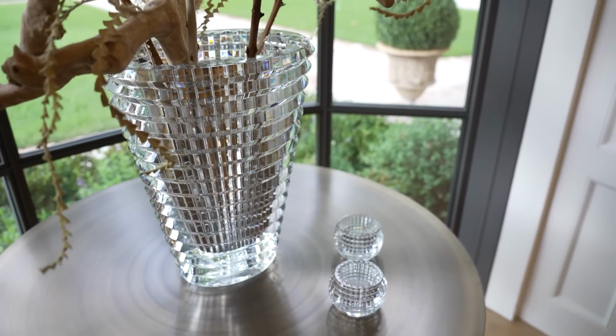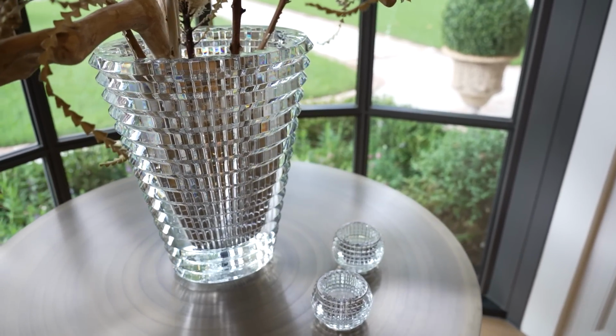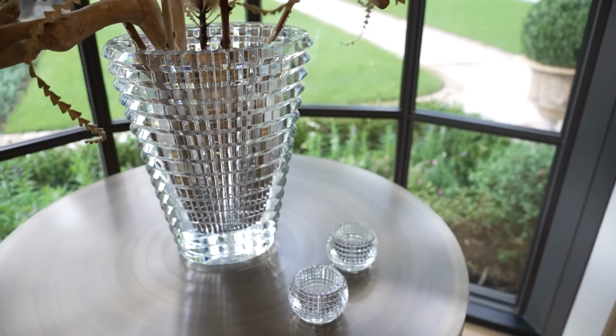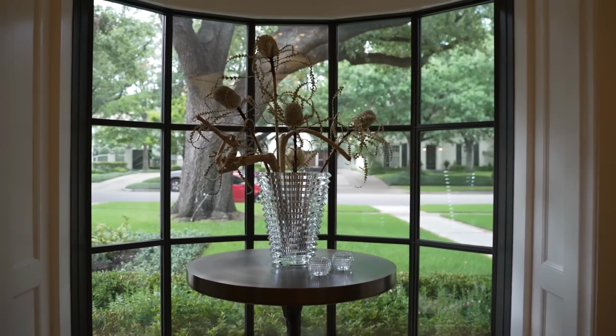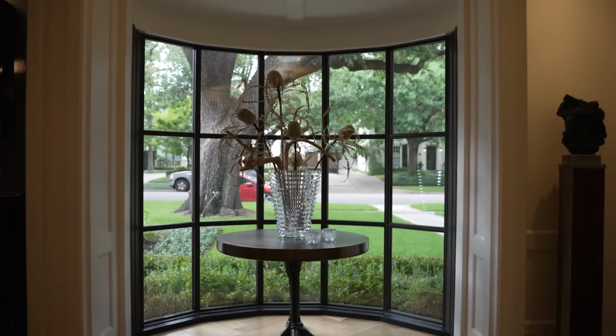And the vase that we have sitting on it is from my mom, my parents. They have one in their house, and then she gave us the second one for our house. So this is a special focal point in our home.